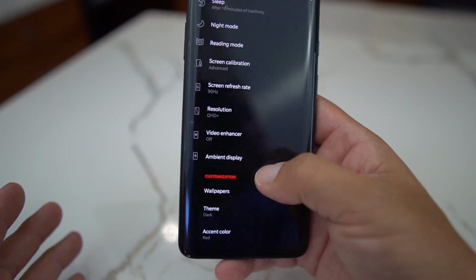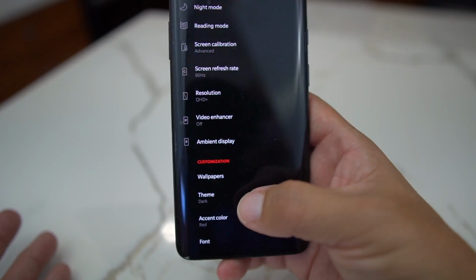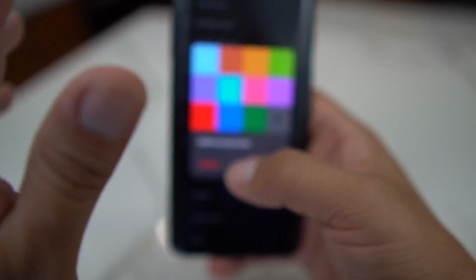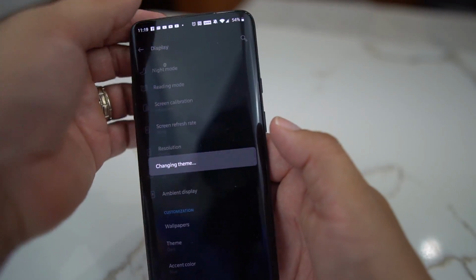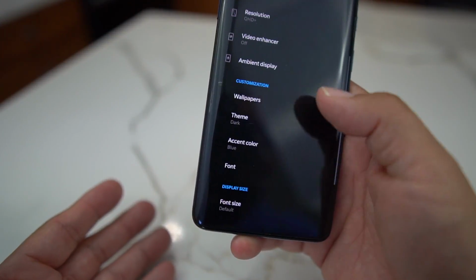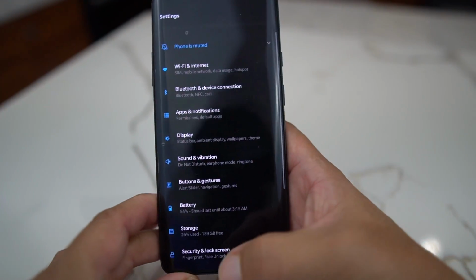If you go into here, you can go to dark theme, which I'm rocking right now. And then you can go into your accent color. I'm rocking red right now, but let's say we wanted to do a blue, like the Nebula blue, right? It loads it up. And then when I pull down my notification shade, you're gonna get them blue icons right there, and some blue lettering and some of the menus and some of the title bars. So that is really, really cool. I love that about the device.